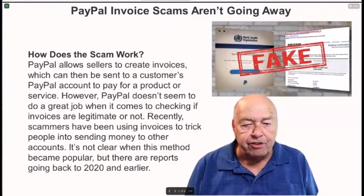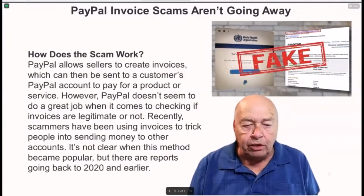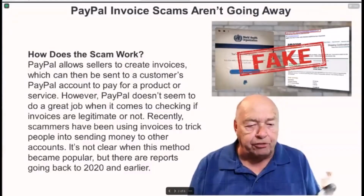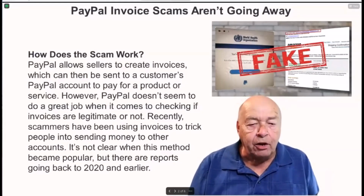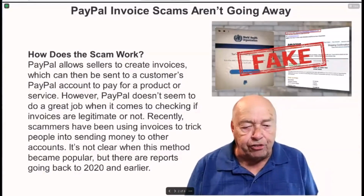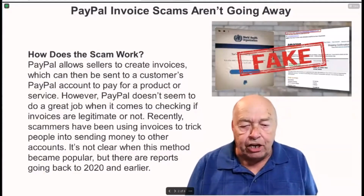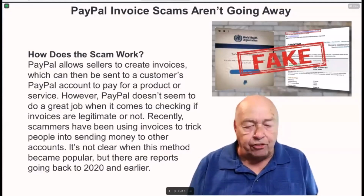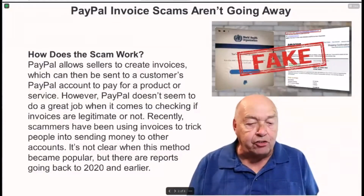PayPal allows sellers to create invoices, which can then be sent to customers' PayPal accounts to pay for a product or service. However, PayPal doesn't seem to do a great job when it comes to checking if invoices are legitimate or not. Recently, scammers have been using invoices to trick people into sending money to other accounts. It's not clear when this method became popular, but there are reports going back as far as 2020 and earlier.